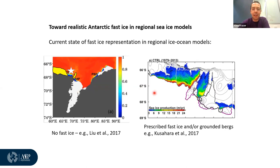So one step up from that is prescribing fast ice or grounded icebergs into these regional models. And there have been some examples of this in the literature, and I consider this as one step up from completely ignoring fast ice. This results in more accurate location of sea ice production, and that's important.